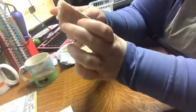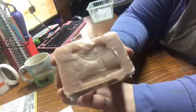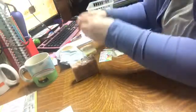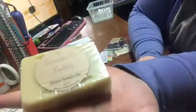It's about 4.7 ounces. This is her handmade, excuse me, I believe this is hot processed soap. It smells amazing. It's gorgeous. And this is her business card, and I'll link her store down below. And then I also, this is a new product for her, her natural shampoo bars. She calls it Lavender Go Lightly.